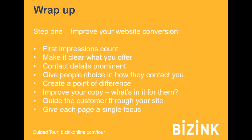Right, so that comes to the end of our whistle-stop tour. So I'm just going to wrap up exactly what it is we were looking at. Okay, so as I personally believe, to get the biggest bang for your buck, you need to start looking at your conversion and then your data capture and nurturing before you look at any other aspects of it.